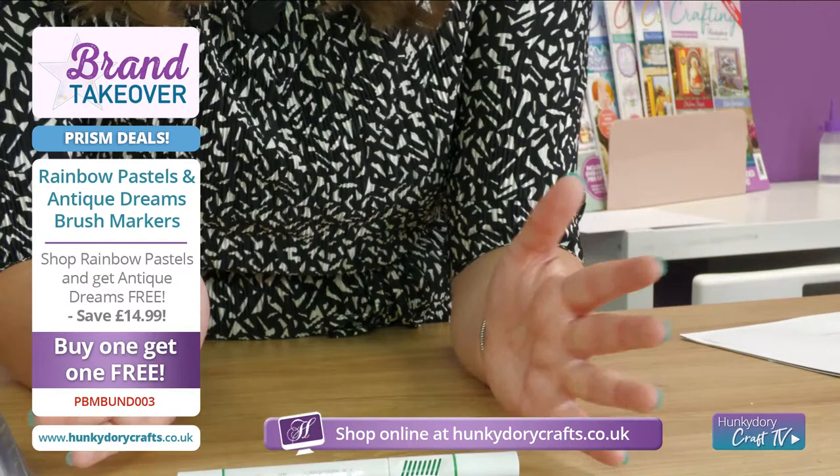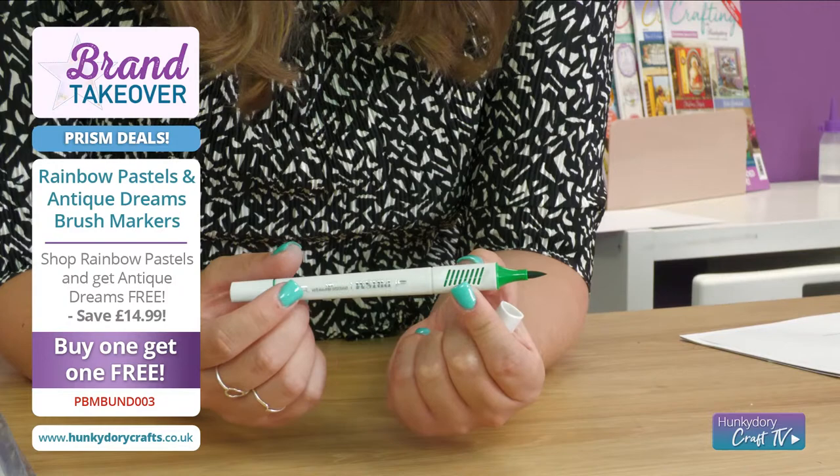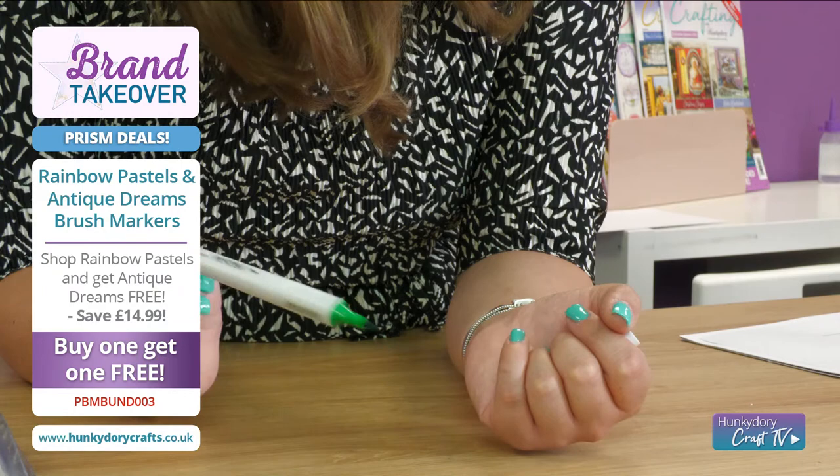You've got two ends. So you've got the brush nib, which, if you are an avid calligrapher, if you like trying out your brush lettering, is perfect. What's the word? They're not too soft, not too hard. They move quite up and down easily. They move really nicely, don't they?